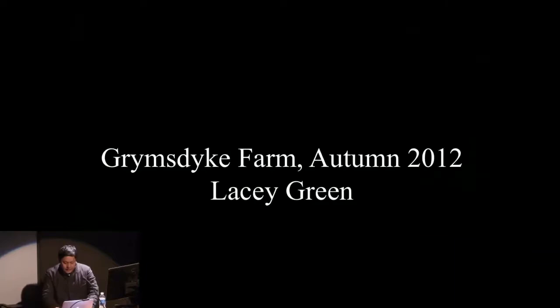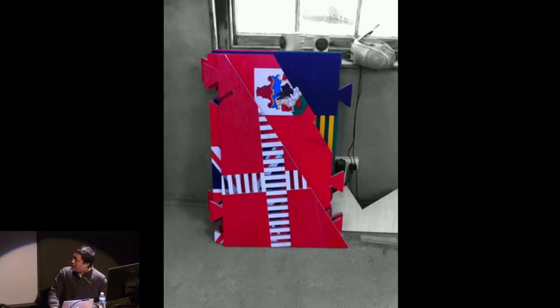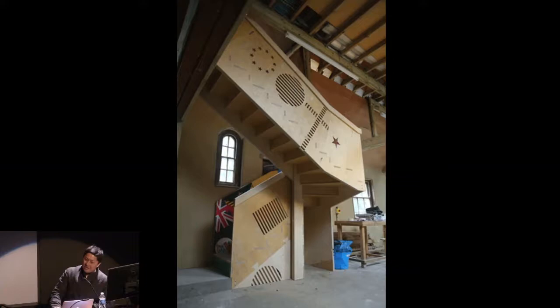That year was also the Olympics in London, so we helped build this sculpture. At the end, the flags were meant to be given away to all the delegates, but in the end they didn't want the flags, so we took them back and built a staircase to replace the one, unfortunately, built by the students from Waterloo. It was just really difficult to go up and down that really curvy bit of the stairs. So this one is a little bit more practical.